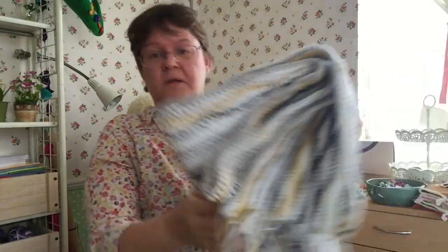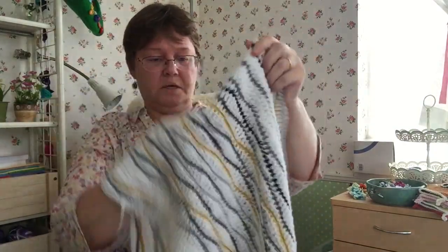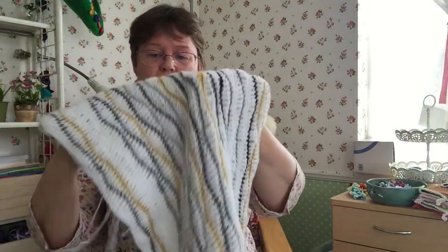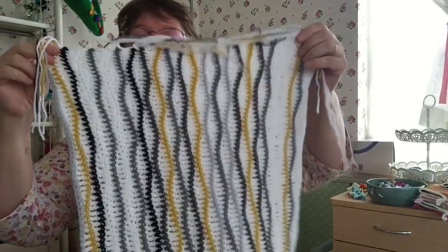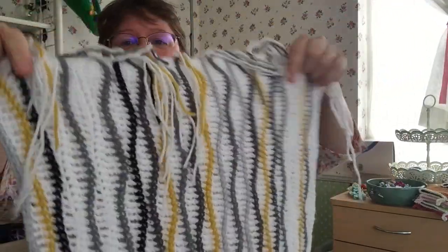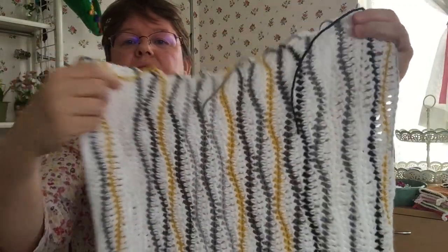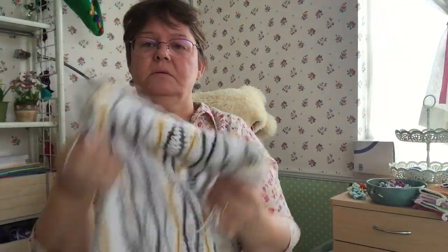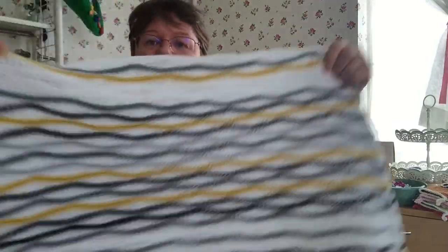My next blanket is the Shockwaves blanket, and that's got quite a lot wider. This doesn't really have a front or a back, but I think I prefer this as the front. It's got slightly more texture to it. The other side is more flat, but it doesn't really matter. As you can see, I haven't done any ends, so I've been very bad about that.